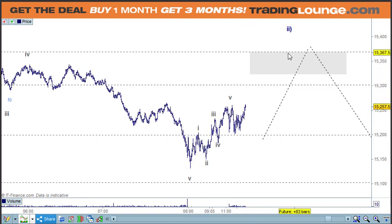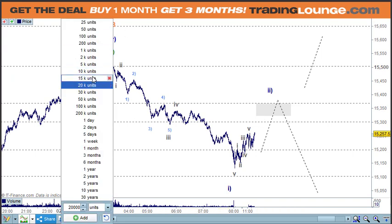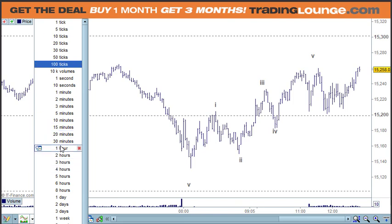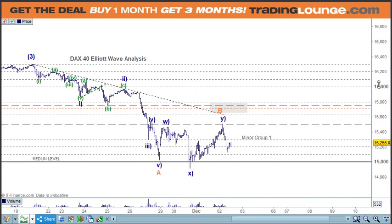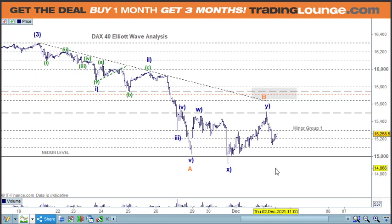So we're heading up into this box here for the DAX, but it still doesn't help me in determining what structure we're going through in the bigger picture here. So yeah, apologies about that. I don't want to lead you astray. So I'm a little bit unsure about this whole little pattern through here.